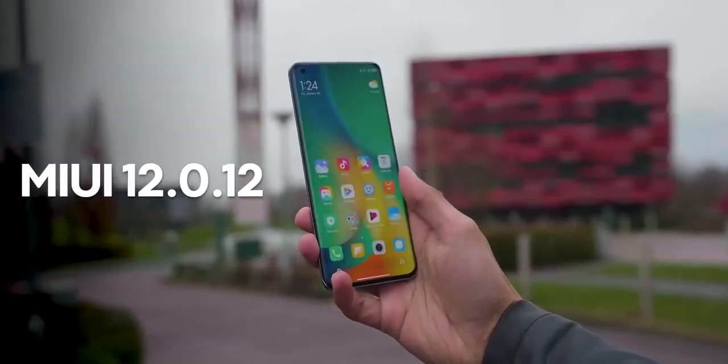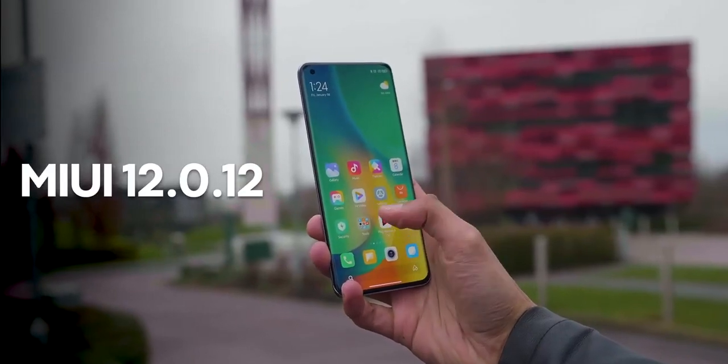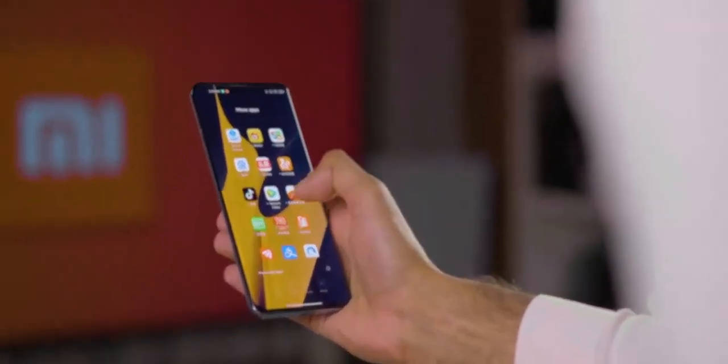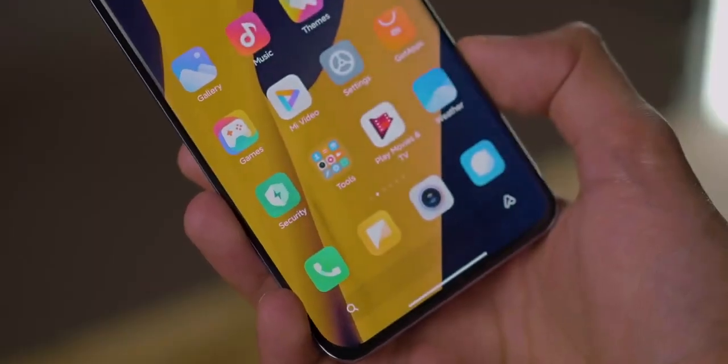But the final thing that I need to add to this list of things that's impressed me is the software. Because the MIUI 12.0.12 on this phone genuinely feels like an interactive piece of art. There are things that I don't like about it, like the excessive bloatware and the shapes of the icons, but you can change them. And beneath that surface level annoyance, you will find extreme levels of polish.